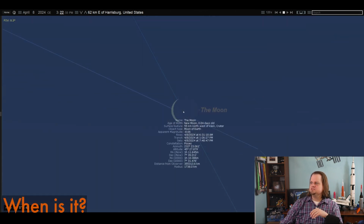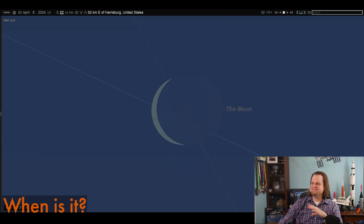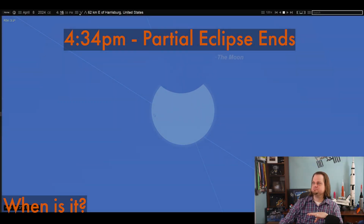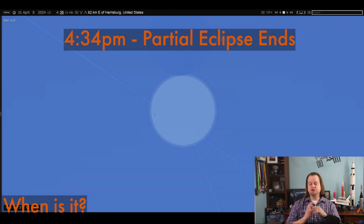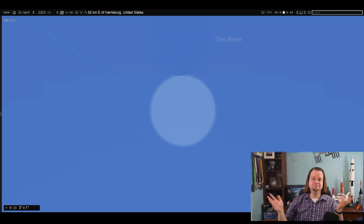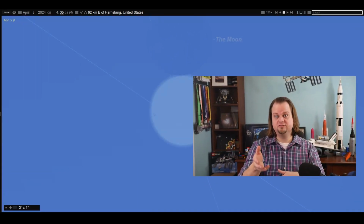Okay. See, since the moon passes just at an angle from then on out, from 3:22 to 4:34, it's going to move away from the sun, and then the eclipse is over at about 4:34 p.m. Sun's back, moon's past, it's all over. But how do you watch this, right?